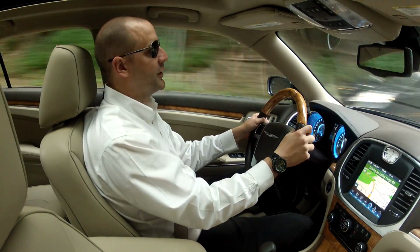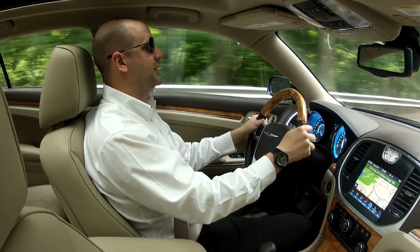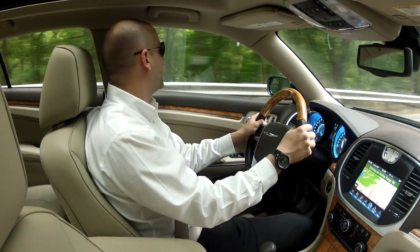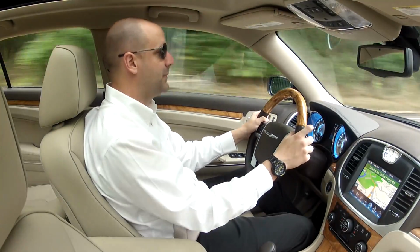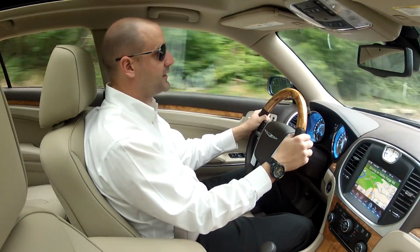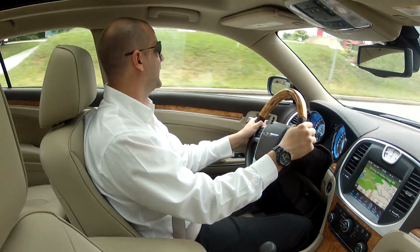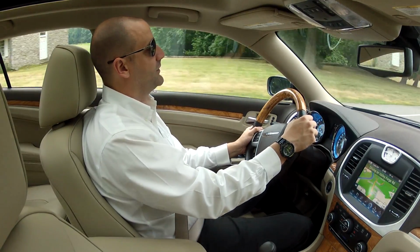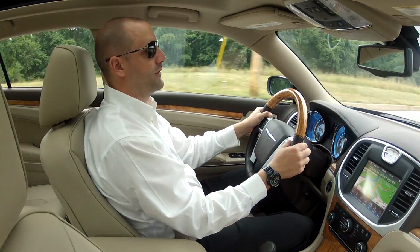So for $47,000, you get a lot of car. If you want to measure how much you spend in dollars versus the amount of metal and leather you get, you do get a lot in the 300. It's a big, comfortable, capable cruiser when you get down to it for $47,000. You get big couchy seats and a big loud stereo. If you want to make miles just disappear on a highway, it's a pretty good choice.